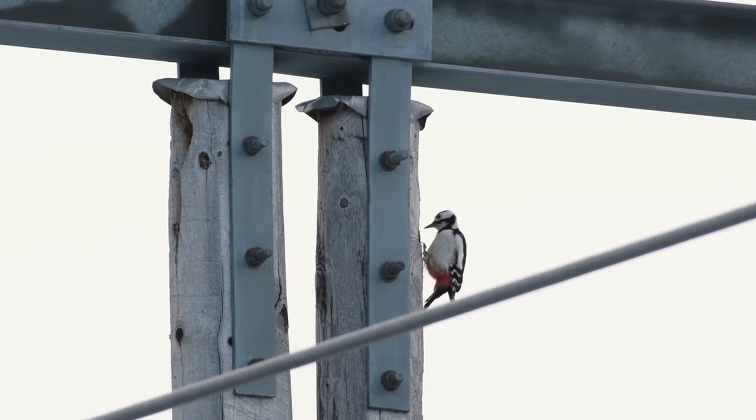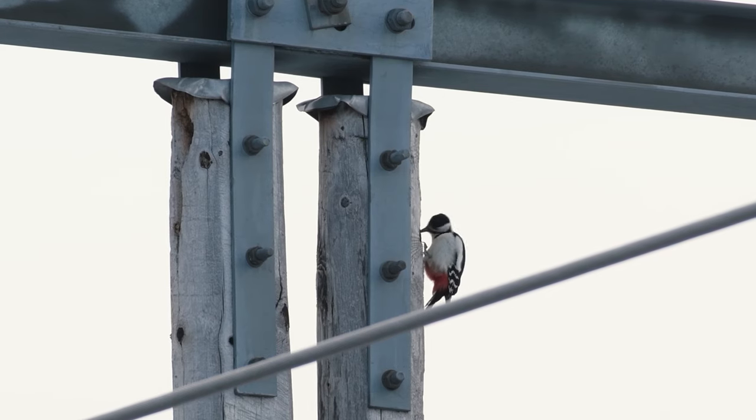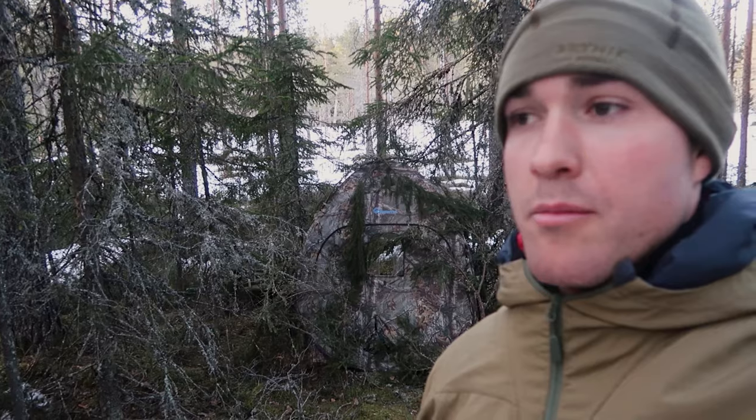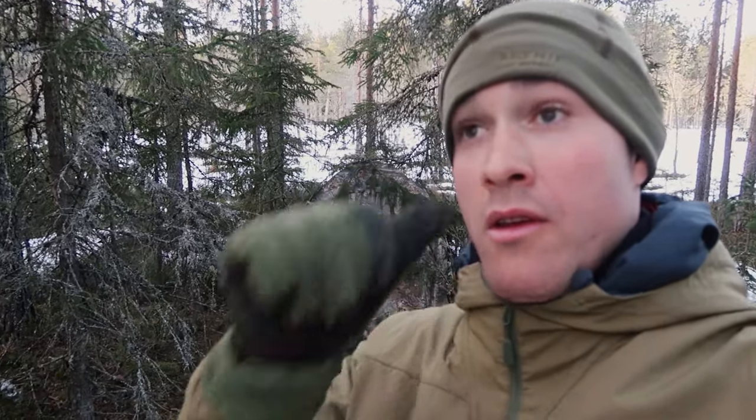I'm back in camp. No big birds today. Only thing I found is a woodpecker. That's how it is. So I'll be packing down, heading home, and I'm looking forward to the next trip out. I'll probably make a day one, day two, day three series of this one and just cut them short. So day one is over. See you on day two.